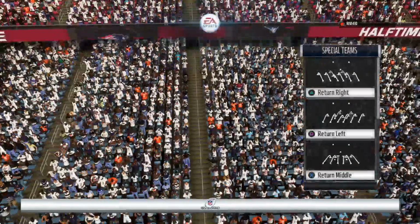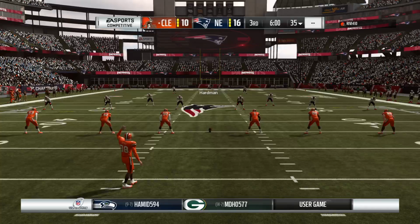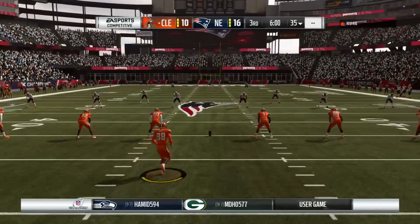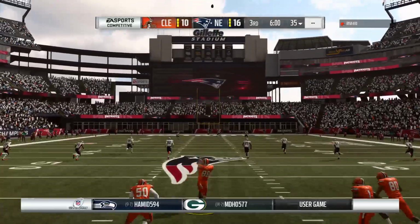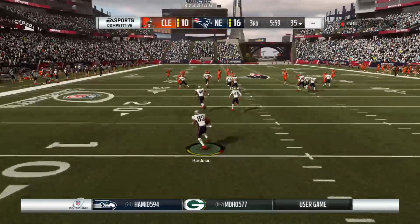As we'll send you down the coast now to Orlando, that's where we find Jonathan Coachman, ready with our EA Sports halftime report. Coach, Butker now to kick this one away. This will be fielded at the 6.